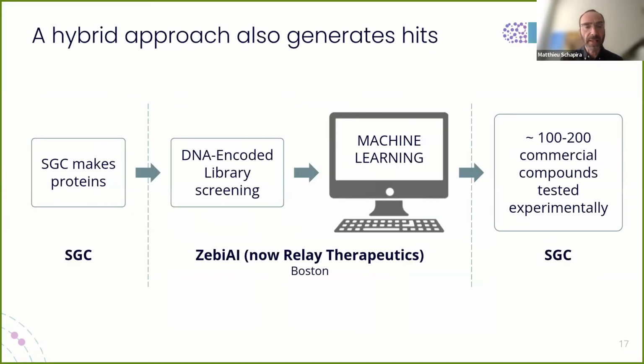And the next slide was a variation on the same theme, but this time it was not a purely computational approach. It was a hybrid approach in collaboration with Zebi AI, a biotech in Boston that since then was acquired by Relay Therapeutics. And here, the protein target that was selected was produced, expressed, and purified at SGC. So the physical protein sample is then used at Zebi AI to do a DEL screen, a DNA-encoded library screen.